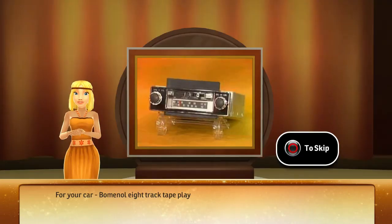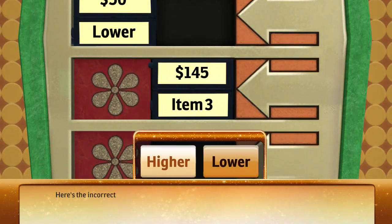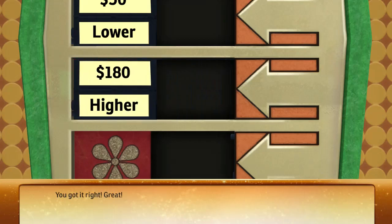For your car, Bomino 8-track tape player with AM/FM stereo radio. You can listen to TV broadcasts while driving from Bomino Industries. Here's the incorrect value for this item. Is the actual retail price higher or lower? The actual retail price is... You got it right. Great. Okay, let's see the next item.